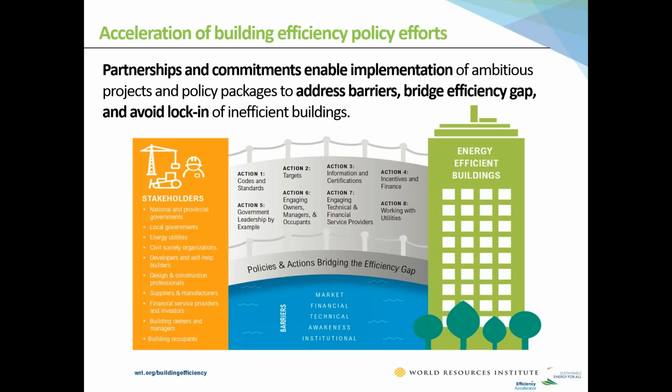In order to accelerate building efficiency policies, the Accelerator works through a public-private collaboration or partnership and commitments from the municipalities that enable the implementation of more ambitious policies and projects. And these can address a number of barriers, as you can see in this graphic. Primarily, though there are technical barriers, we often know what those technical solutions are, but primarily we find that it's the institutional and awareness barriers that we're working with municipalities to change. All the stakeholders on the left-hand side can come together to take the different actions that are listed here in order to produce energy-efficient buildings.